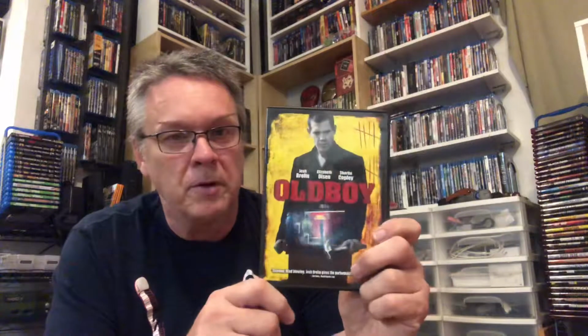Then this one here I got at Big Lots for $1. Picked up Oldboy. It also had a digital copy with this DVD, and it worked. It's a Spike Lee film. I basically got it because since Deadpool and Avengers, I've gotten into Josh Brolin a bit, and they're saying this is a really good film that he did.